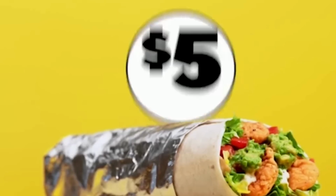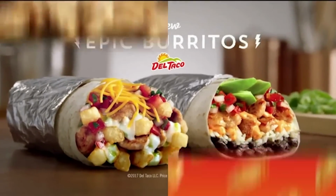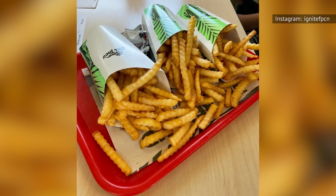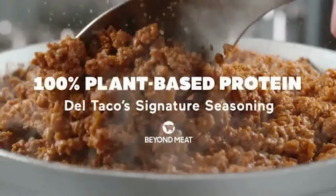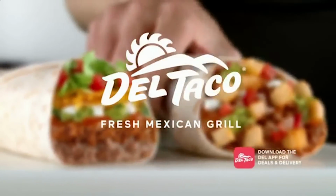but you shouldn't even think about ordering their confusingly popular Epic Loaded Queso burrito. On paper, this bad boy sounds like it should be a winner that is sure to satisfy your hunger. It features pico de gallo, cheddar cheese, creamy white cheese, crinkle-cut fries, and your choice of protein: carne asada, chicken, or a meatless option created by Beyond Meat, inside of a gigantic, yummy tortilla.